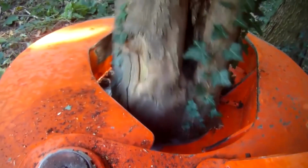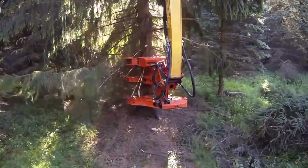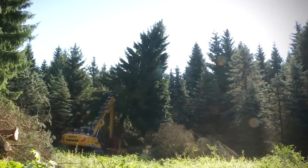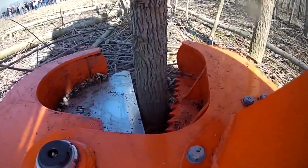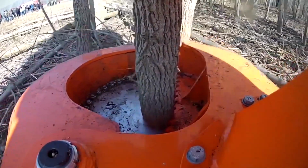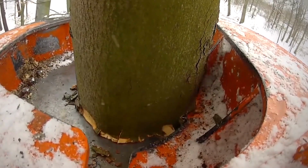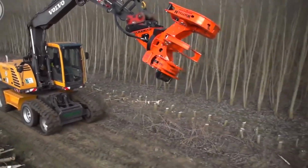In addition to its strength, the woodcracker is designed with safety and convenience in mind. Its design minimizes the risk of kickback or accidents, providing a secure and controlled environment for splitting wood. The tool's ergonomic features ensure that operators can work comfortably for extended periods, reducing fatigue and improving overall productivity. By integrating the woodcracker into timber processing operations, users can achieve faster results and enhanced safety, making it an essential tool for anyone working with wood.